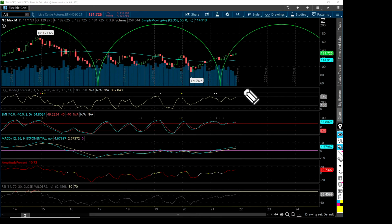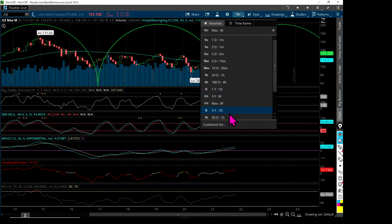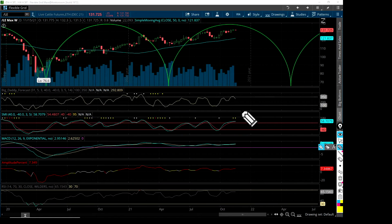It looks like slowly it's turning. And I don't think we're super concerned about this amplitude just yet on the monthly chart, so things look okay there. Let's take a look at the weekly. I want to come back to this cycler on the daily, and we'll talk about that here in a little bit.